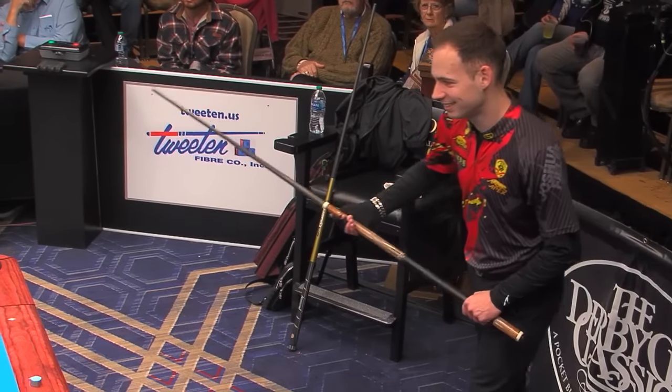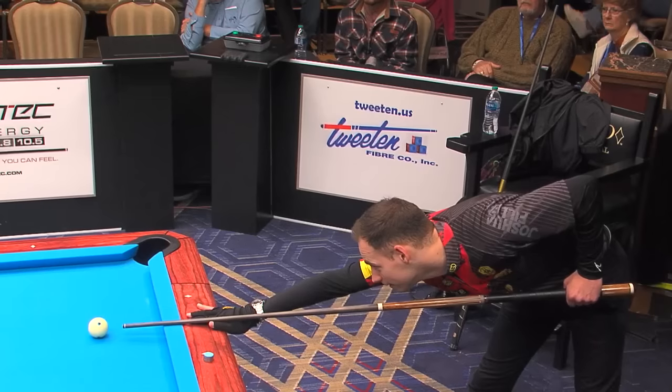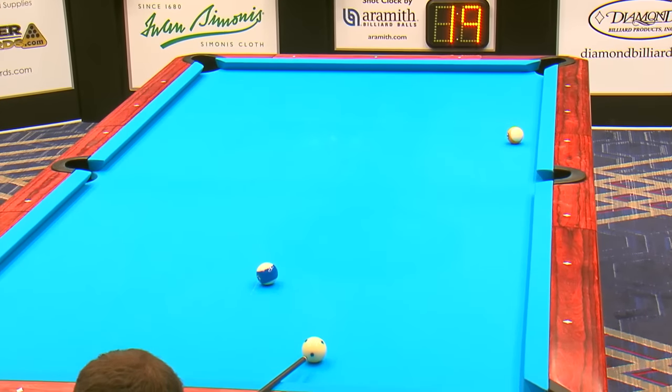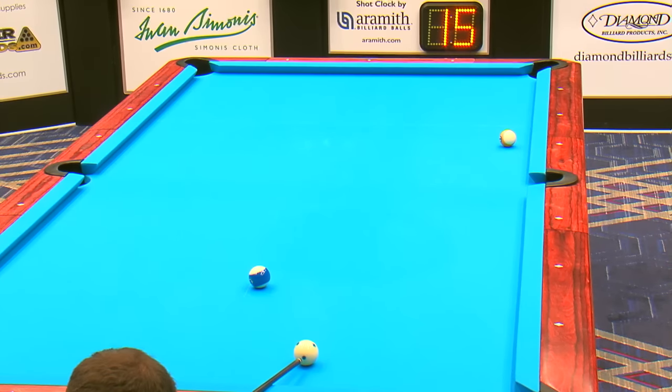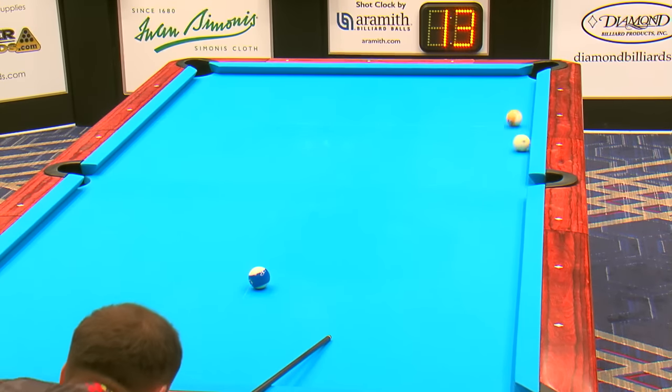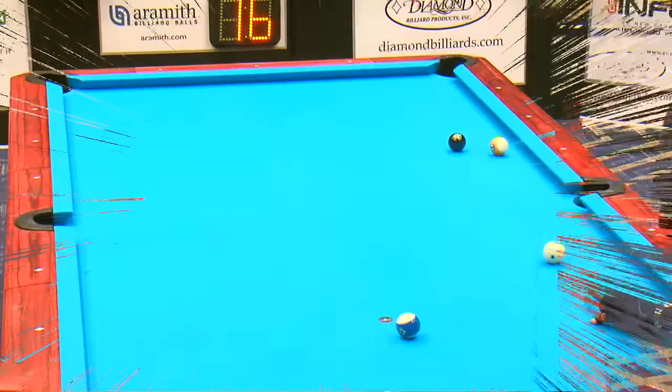He's got this nice kill stroke here when he hits down on the ball, and he'll just settle for the shot on the 10. Oh, he's going forward. Wow. You see, he's down below center, I think. Oh, yeah. Okay, that kill stroke right there, yeah.